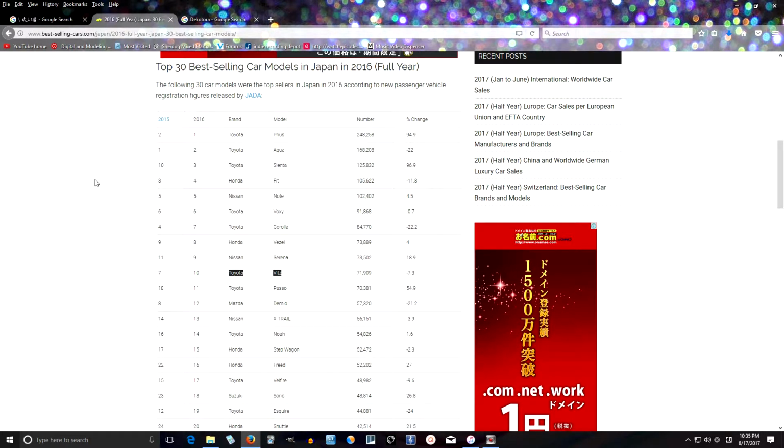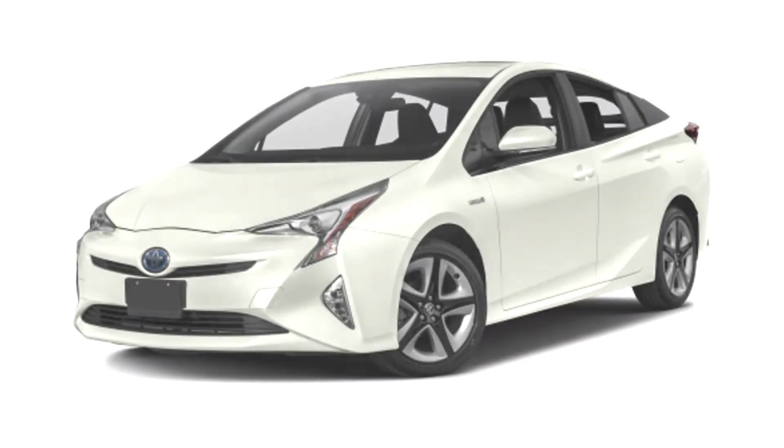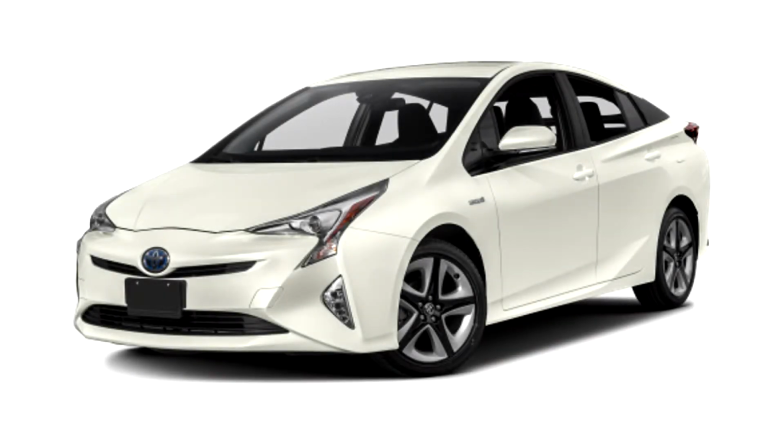I'll do the top 10. So number one car is the Toyota Prius. This has gained popularity because people are more eco-conscious and they want to be cleaner and everything. So this is very high. Toyota is actually the number one car brand in Japan, so you can see how many cars it's selling. Number two is a Toyota Aqua.